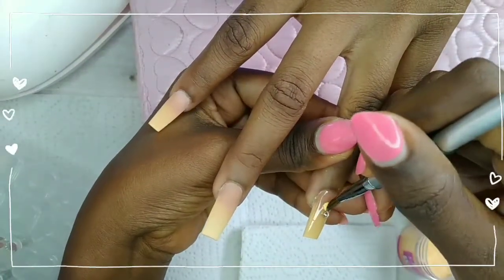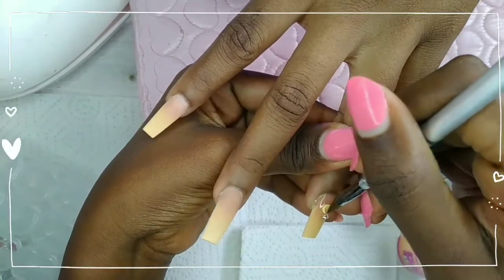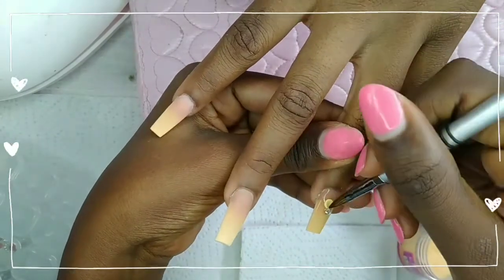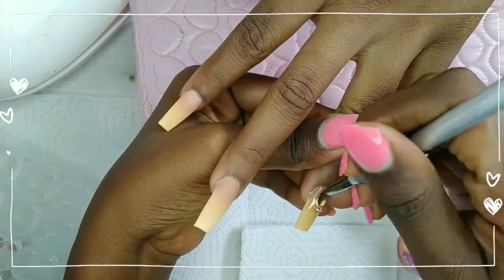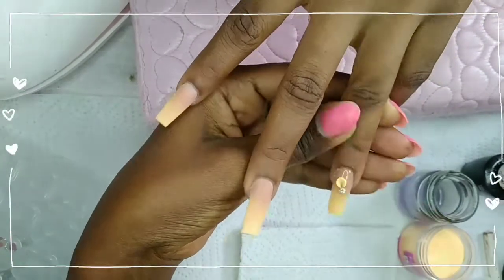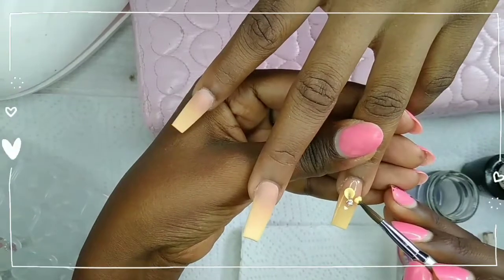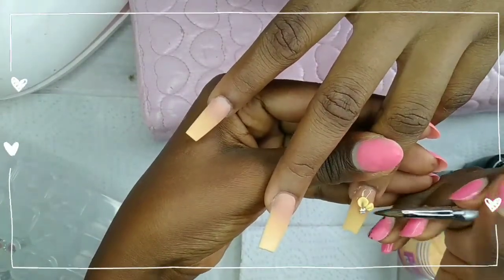If you know the nails you're going to do is going to cost time, maybe because of the design and all of that, you have to charge for your time as well, because you could have done two different sets within that time, but you're using that time to do one particular set because of how tedious the design is. So put that into consideration when you're doing your price list.